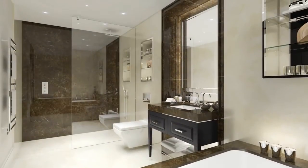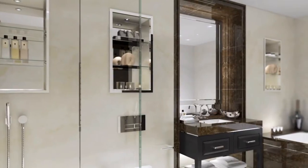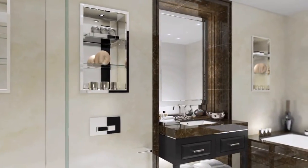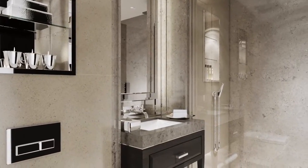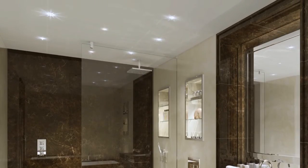The bathrooms are very elegant, the rich marbles contrasting with the soft cream limestones. The main feature in every bathroom and shower room really is the vanity unit and the marble surround. Also, you can see the elements of mood lighting and the Swarovski crystals that we've added.